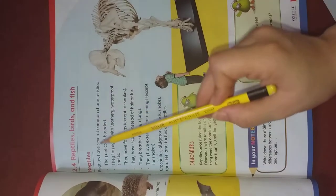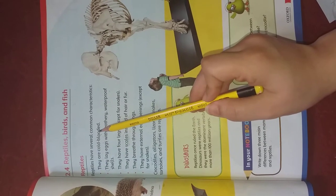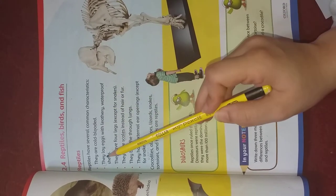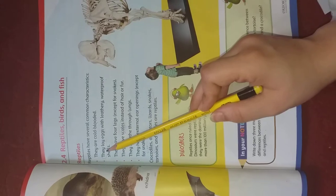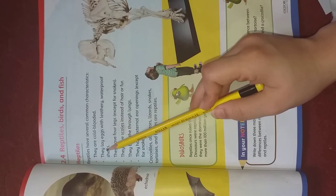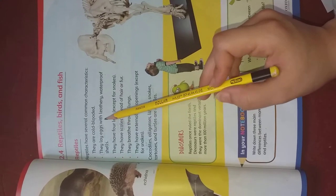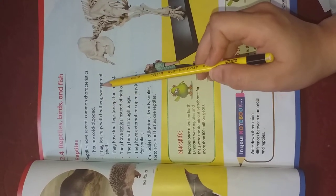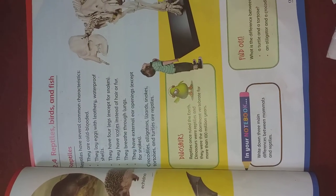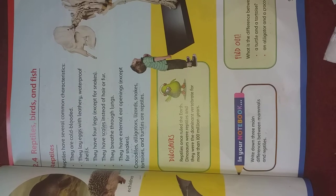What are reptiles? They are cold-blooded, which means they can survive easily within any temperature. They lay eggs with leathery waterproof shells. When they lay eggs, you can easily think of animals like snake, crocodile, lizard, tortoise and turtles. Leathery waterproof shells mean they have a hard skin, right? They have waterproof shells and leathery hard skin.